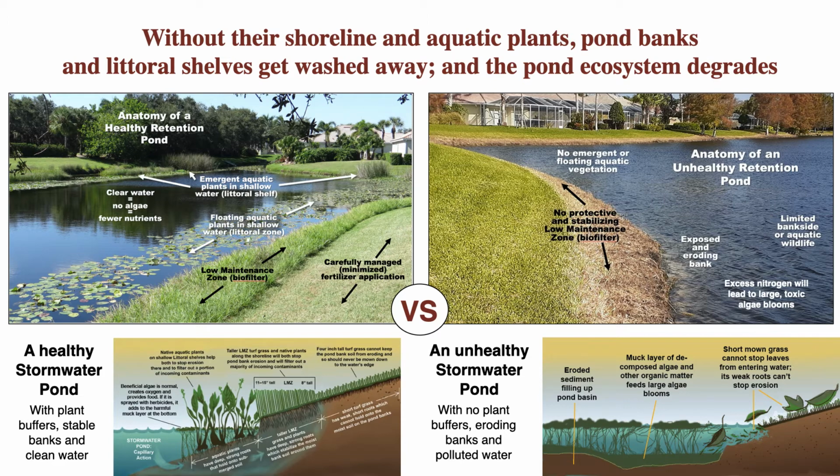In contrast, the photo on the right shows a very unhealthy stormwater pond. As shown in the lower diagram, the shallow, weak root system of constantly mowed, short turf grass cannot hold on to the surrounding soil, so these unprotected banks will continue to erode away. The lush, green pond banks that you saw in the left photo have now become brown, barren, and exposed.